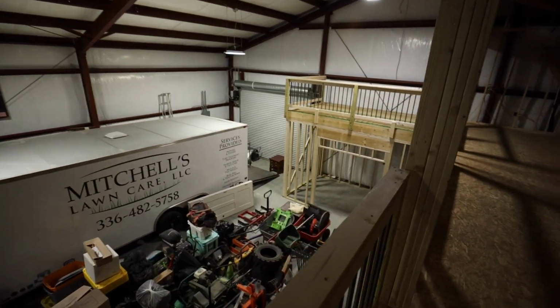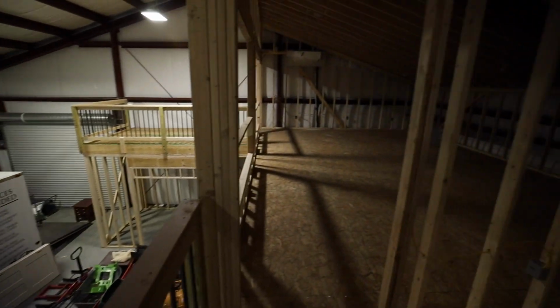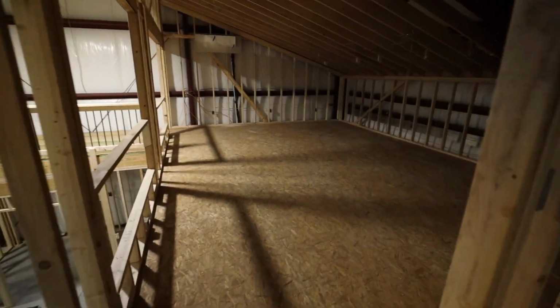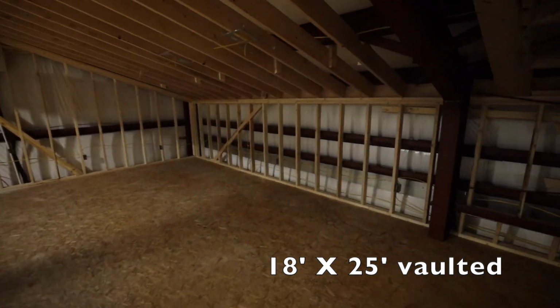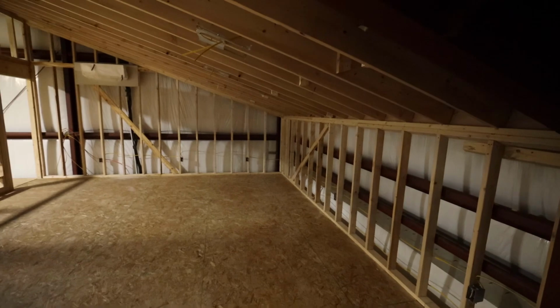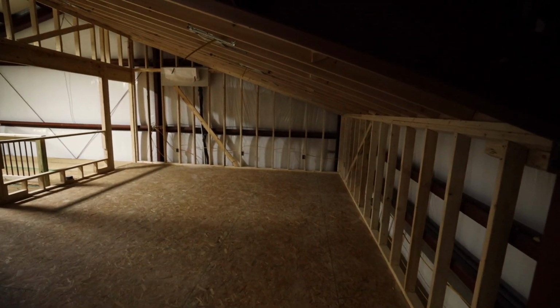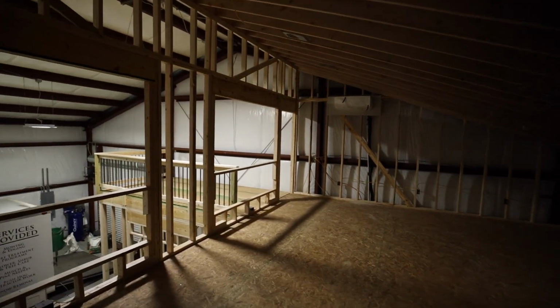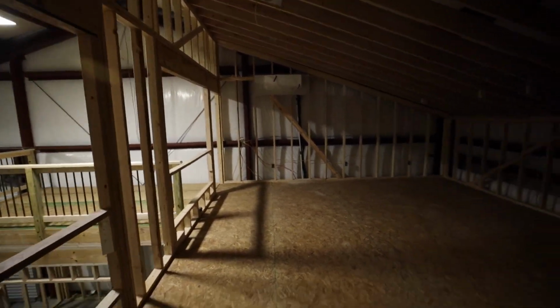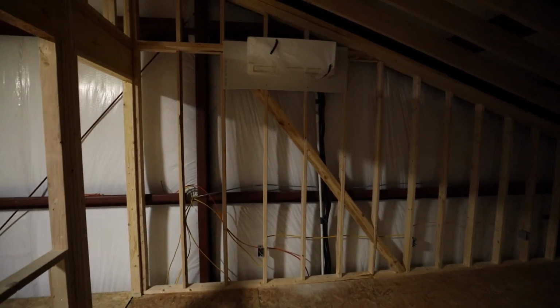There's the utility closet. And this is the upstairs room. The ceiling height below is 9 feet, so it does get a little low over here, probably down to about 4.5, 5 feet when you get in here to the eaves, but it goes on up to a vaulted ceiling. And here is the second mini split.